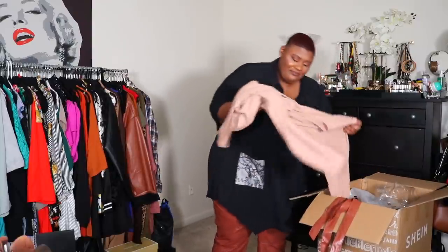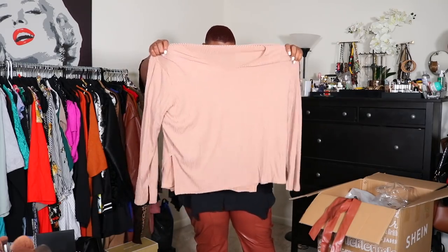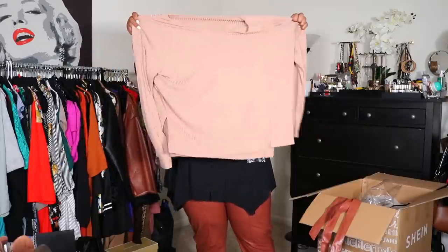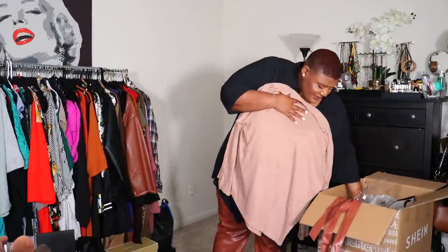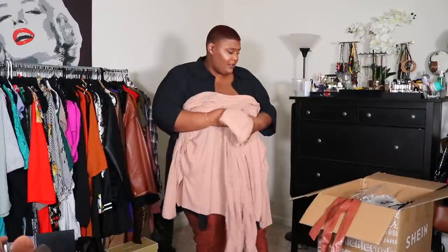Okay. Next item is another lounge set. Yes, I remember this. If I remember correctly, it does have a tie somewhere. Do I have a tie? Okay, this doesn't look long enough for me to rock a tie with it, but we'll see. So it is a top and bottom set. It's very similar to the black one material wise. So I'm gonna see if this feels weird on my skin too. But I think once I wash it, it'll be fine. But yeah, let's try that on.